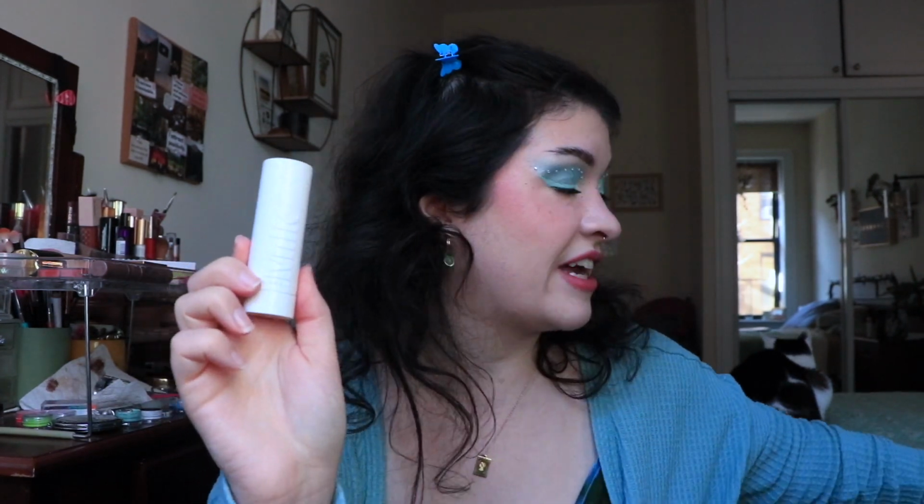Alrighty, now let's talk about some foundations that I'm gonna be decluttering. I'm getting rid of 3 foundations today. Quick and easy one, the Milk Makeup Flex Foundation Stick.